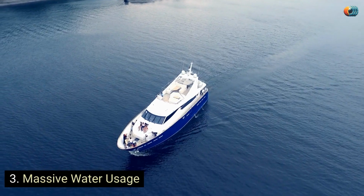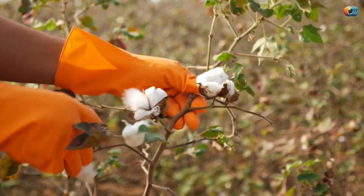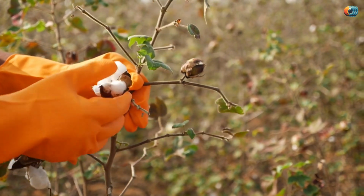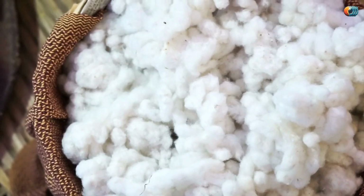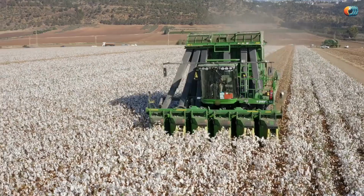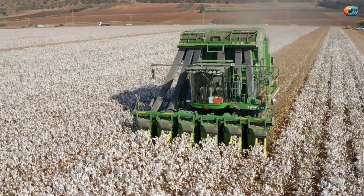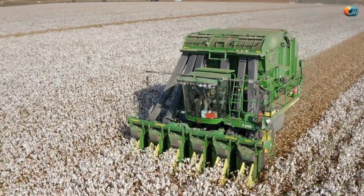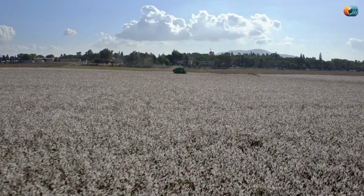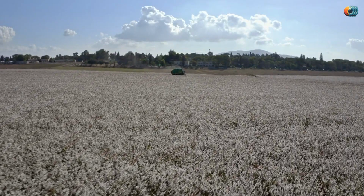3. Massive water usage. Producing textiles like cotton demands substantial water resources. Imagine the water required to fill a swimming pool. Now envision that on an exponential scale year-round for the clothing industry. From cultivation to mining the resources for synthetic dyes, the water usage is immense. Just growing a single cotton shirt can use up to 2,700 liters of water.